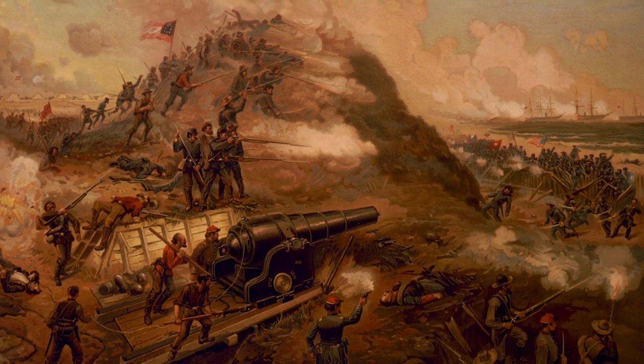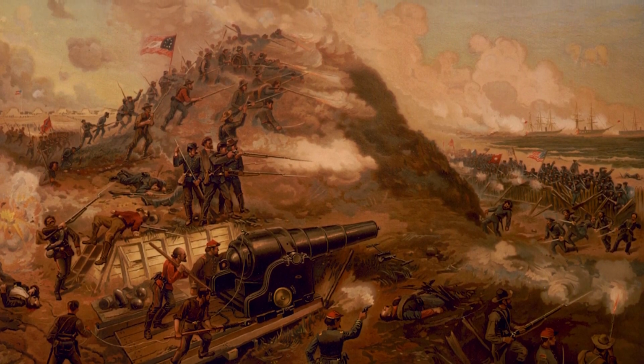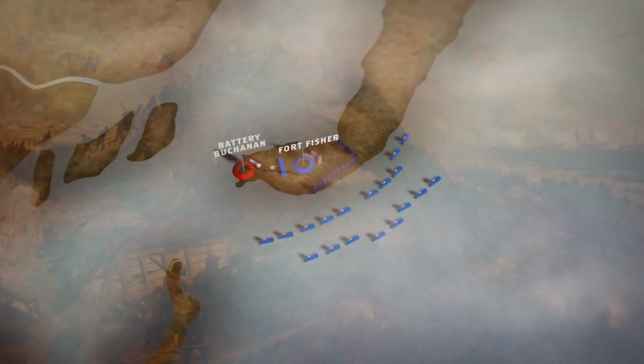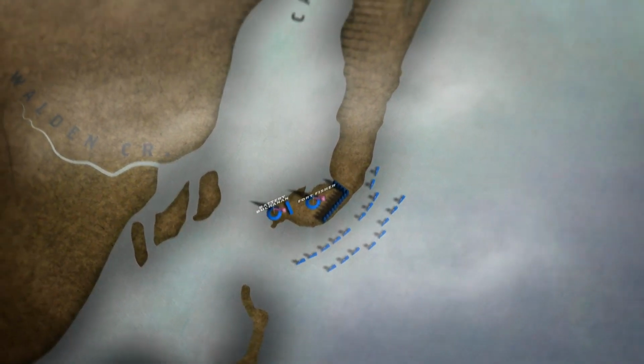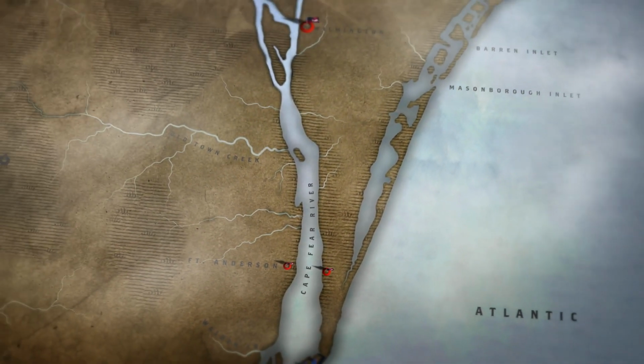The fort's garrison flees to Battery Buchanan, but a force including United States colored troops pursues and captures the defeated rebels. Union forces move cautiously toward Wilmington.